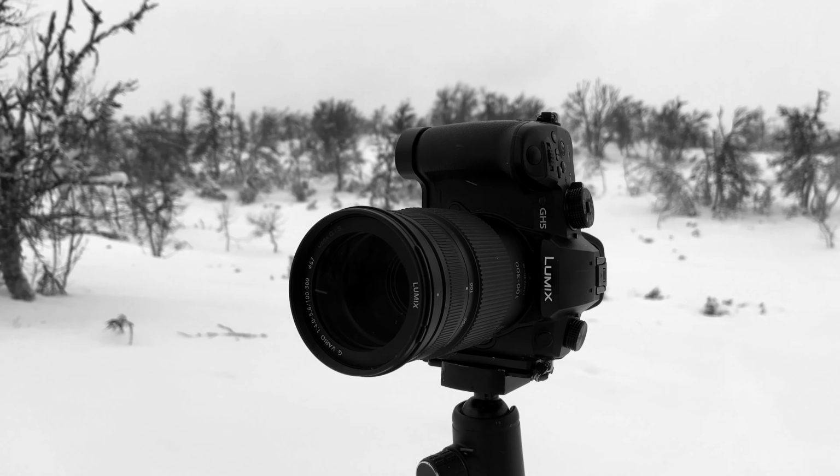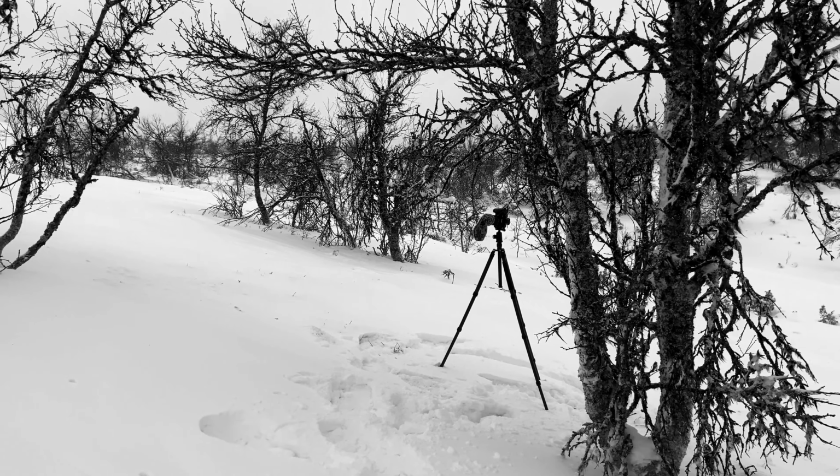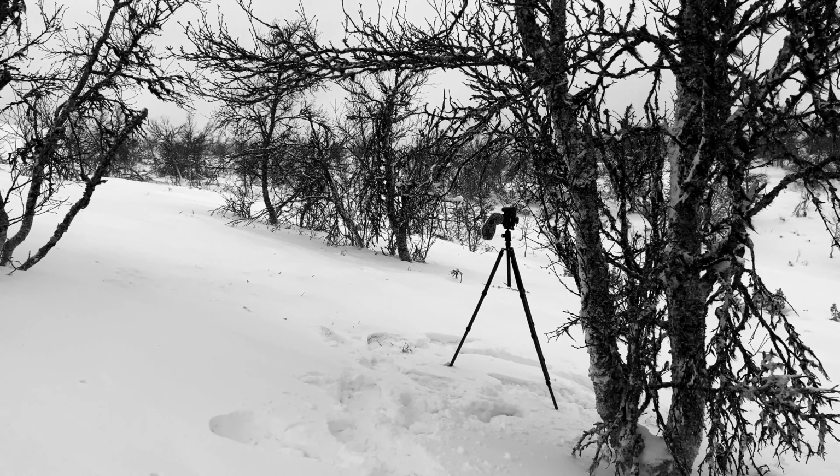It's still Christmas. I'm still up in Vingelen celebrating Christmas with my wife's side of the family. And today I think it's the fourth day of Christmas. We're approaching New Year and I figured I would take the day and go out and do some photography.